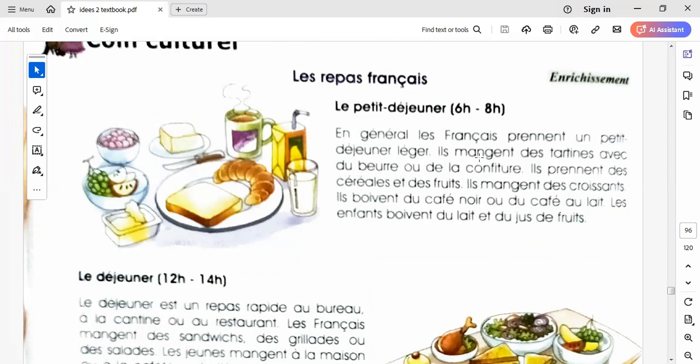En général, les Français prennent un petit déjeuner léger. In general, the French people take a light breakfast. Léger is light. Ils mangent des tartines avec du beurre ou de la confiture. They eat some toast with some butter or some jam. Ils prennent des céréales et des fruits. They take some cereals and some fruits. Ils mangent des croissants. They eat some croissants.